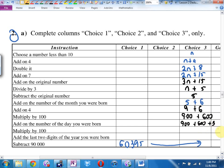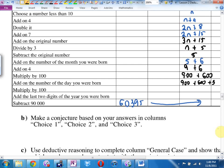Times everything by 100. Okay. 9,000 plus 6,000. No, times by 100, Mr. Dueck. 90,000 plus 60,000 plus 300. Yes.